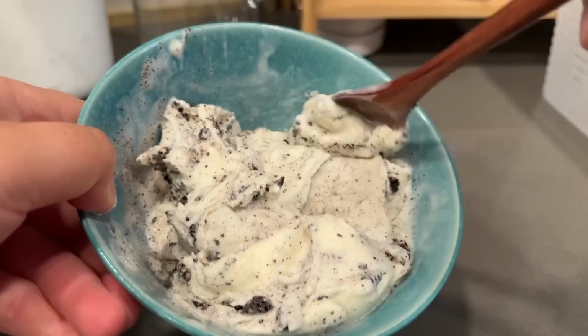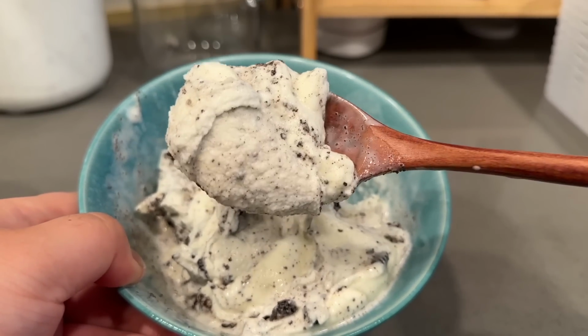And there we have it. Protein McFlurry from the Creamy. All right, let's dig in. It's so good. Literally tastes like a McFlurry. I feel like 2 Oreos is actually a lot, so I don't know why Bird always wants to have 3, but 2 Oreos is good for me.